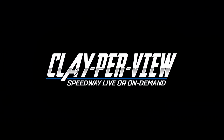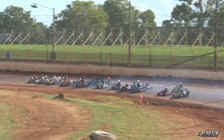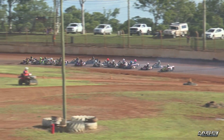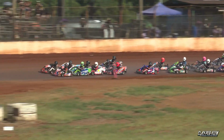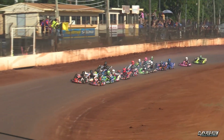Have a look at them. Twenty of the best in the country here at Maryborough Speedway for the juniors have all qualified and are set to go. They are packed and stacked. Lights are out. We are going to fly this time by. Still yellows. They bring them back on.